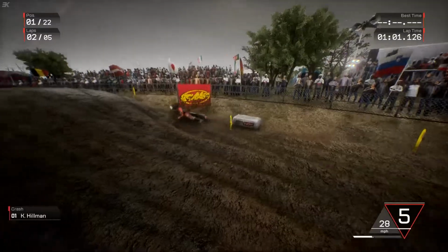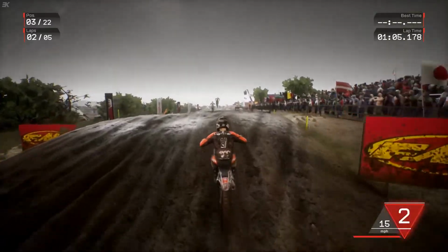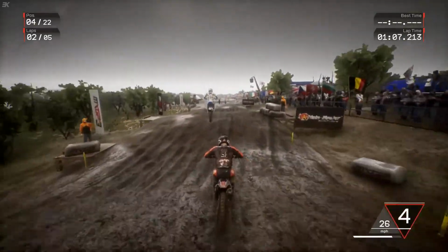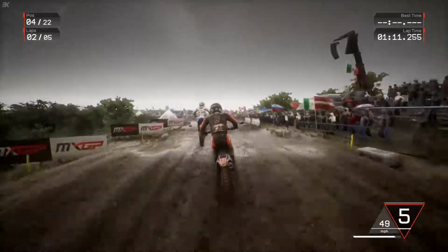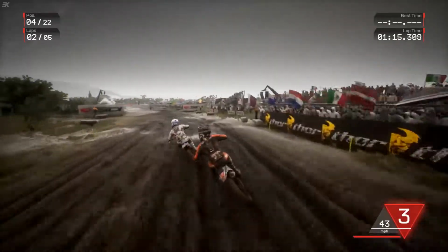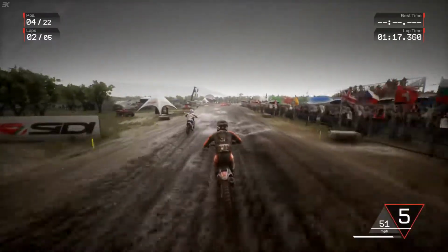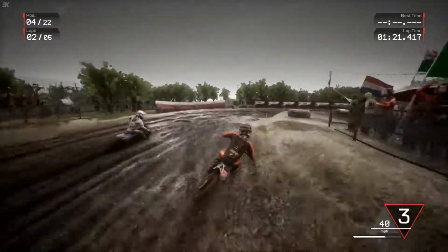Going up the Americas. Oh, we've lost the bike. I thought I held it. Doesn't look like it, as I'm struggling to get away in 4th place. So that's a different one for the conditions there, where maybe in the dry I would have saved that, but in the wet I tried my best.